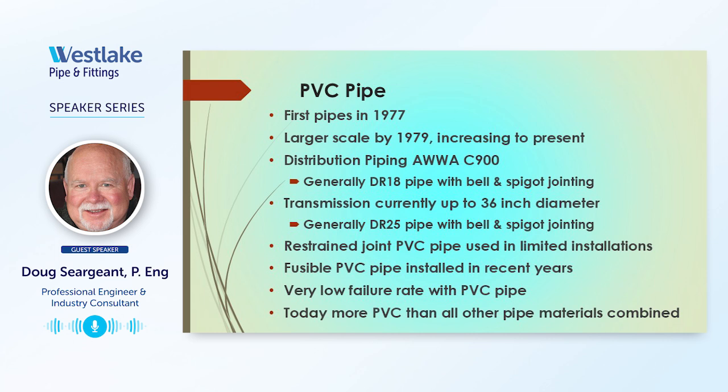We've tried a few different forms of this. We've used restrained joint PVC pipe. We've used pipe similar to what you have the opportunity to look at outside here, with the FlexLok joint with the nylon piece that goes around to hold it in place. We've used fusible PVC pipe. All of them have performed well for us, with no problems with any of those kinds of jointing systems. PVC has a very low failure rate in our experience as well. And today in Edmonton, there is more PVC pipe in its distribution system than all of the other materials added up.